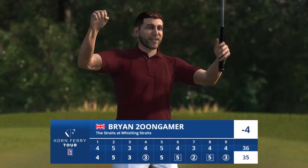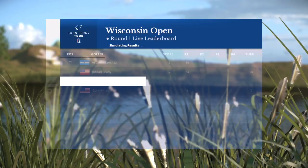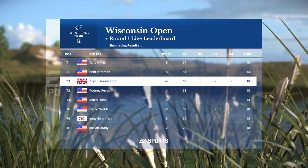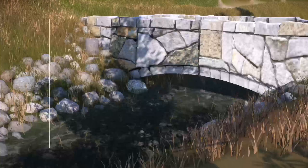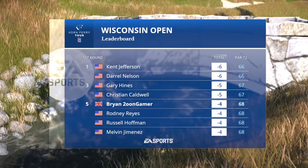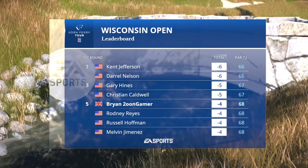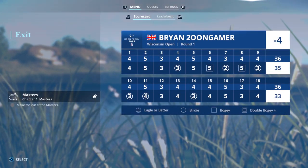Finished off, it is a par here at 5, and he'll remain at 4 under. That's good going, 4 under in the first round. Final look at the opening round leaderboard. It shows our featured golfer just 2 back at day's end. Makes that second round even more important, Rich. Don't get too adrift come moving day.